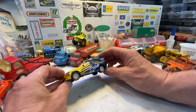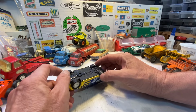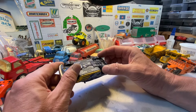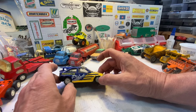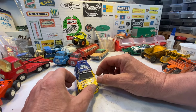Now this was nice to pick up. This was just in a kid's toy box of all things. It's a Matchbox Ford Escort RS Cosworth 138, 1994, made in China. And isn't that great? So that is going to be another rally car.